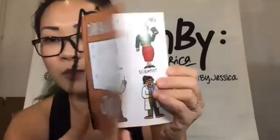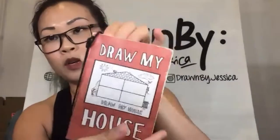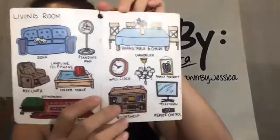Our little booklet is a prompt booklet. Sorry, this is the wrong one. Yeah, so this is the Draw My House mat, and the booklet that comes with it. It's a prompt book. So basically what you can see is the different rooms of the house.